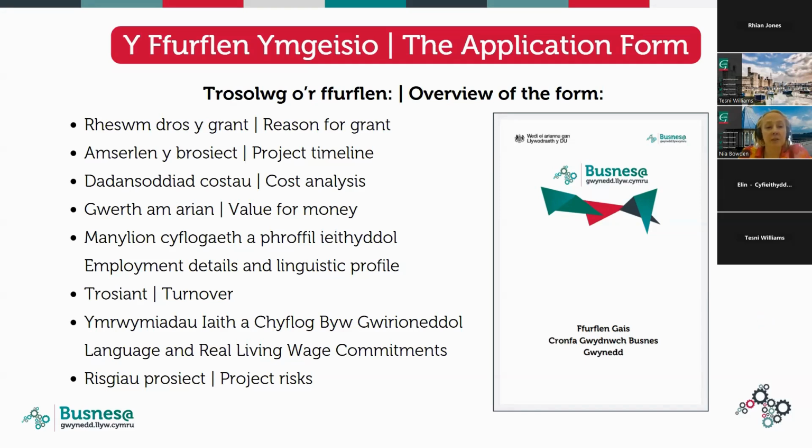We'll be asking for details of employment and linguistic profile. That's something I don't score it on. It's something for us to gather data on regarding the type of companies that we have here in Gwynedd. We want to know what your turnover is, and you'll be expected to make language and real living wage commitments, and I'll talk more about those later on. And also we'll be asking you to assess the project risks and what you'll be doing to reduce those.